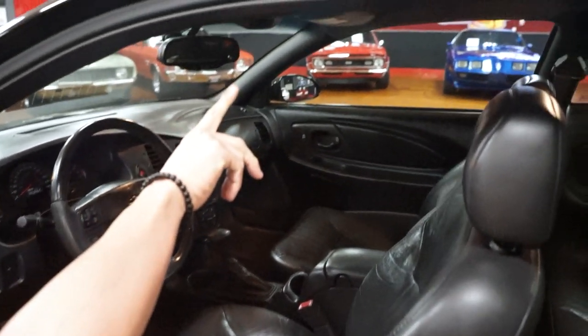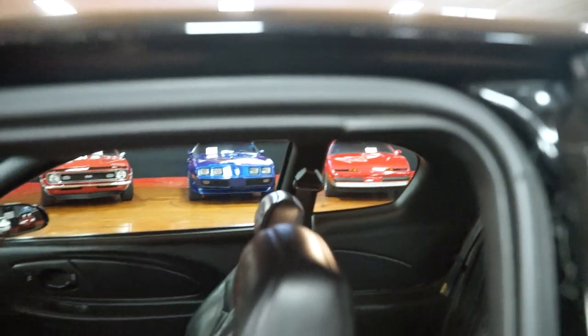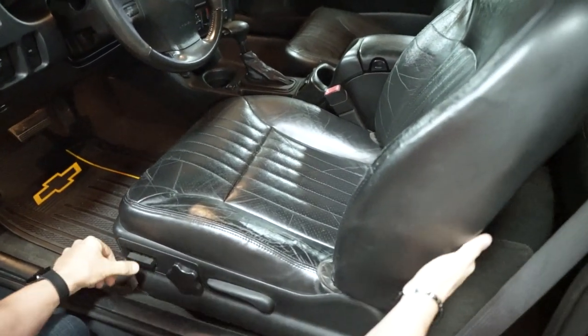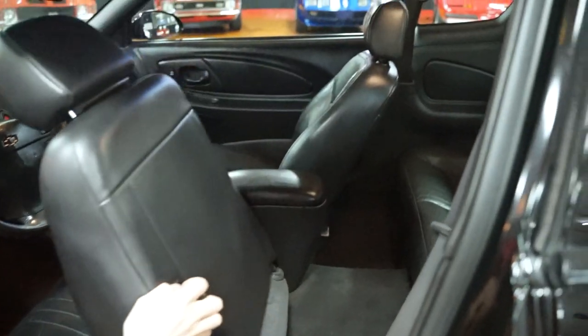I did mention you do have a sunroof up there in the headliner. It's got that pullback window shade there. So we'll again see if that sunroof functions when we're on the test drive. Power seats does work. Let's see if I can manage to get in the back seat here.